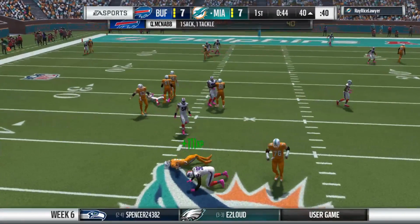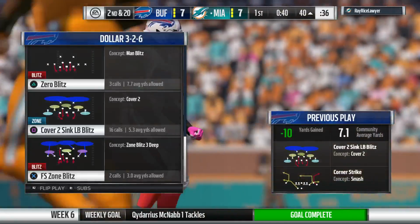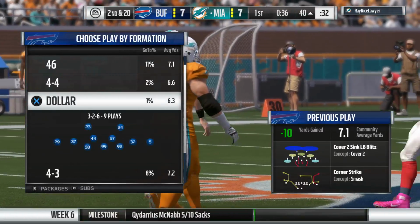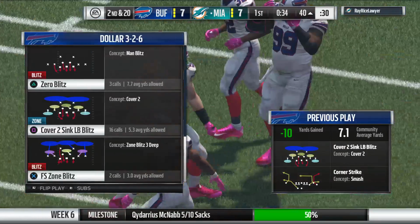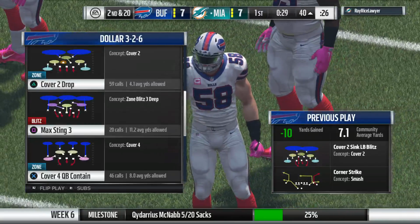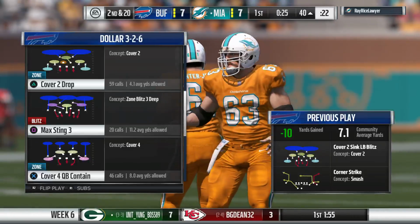And no escaping this time as he'll go down. They got him for a sack. It'll be a loss of 10. And it'll bring up 2nd. Boy, he came in off the edge so quickly there. Look out, because that's exactly what was being shouted by the offensive lineman to his quarterback, because he had no chance to block him.